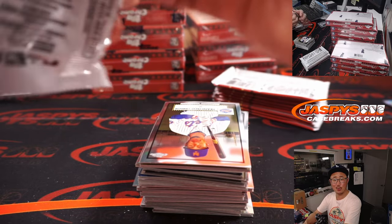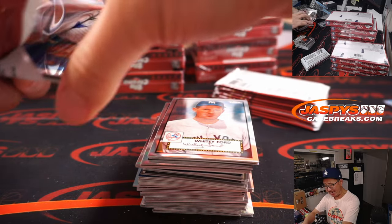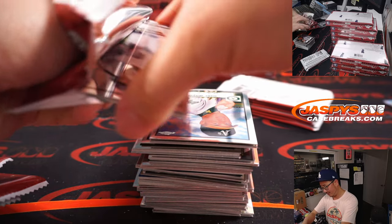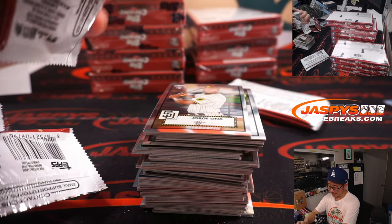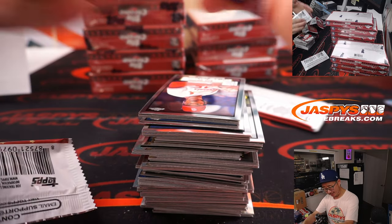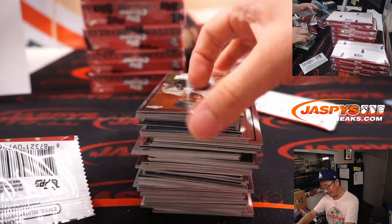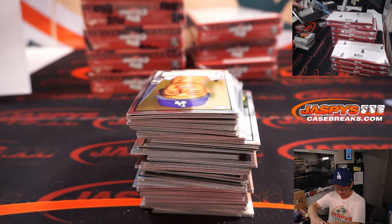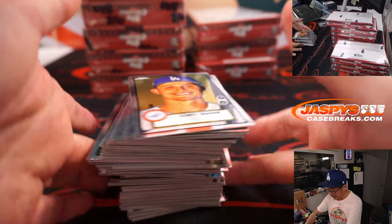These packs open up real smooth. This feels like pre-pandemic manufacturing here. I like it. I guess they got the supply chain sorted out for this release. The thickness of the pack itself feels nice, not too thin, not too thick. The adhesive is applied perfectly. Ground out, damn.